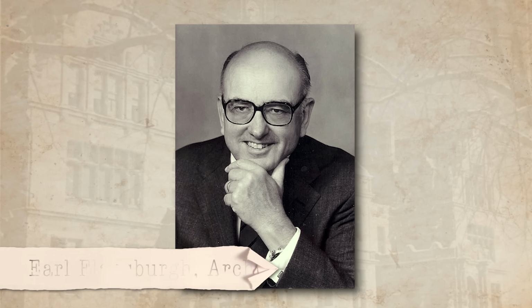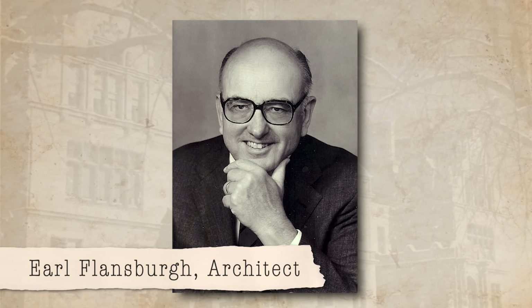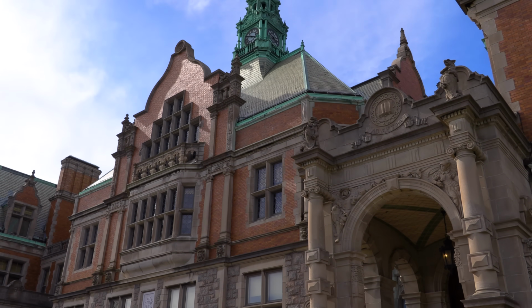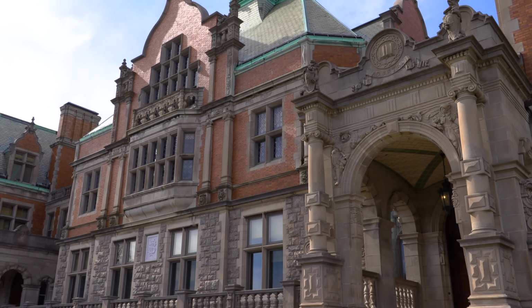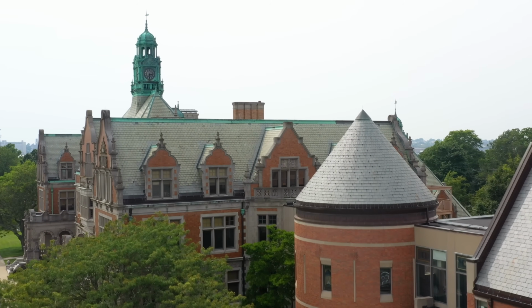Earl Flansburgh got the job in the 1990s of building this addition onto the high school. He had a real challenge ahead of him. Imagine Earl Flansburgh looking at this old building. He's honored to be able to build an addition onto it, but that's a lot of pressure for an architect that definitely has a budget that he's got to adhere to.